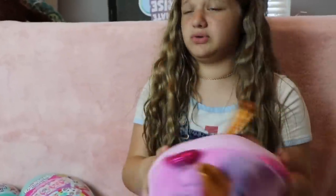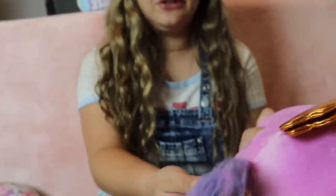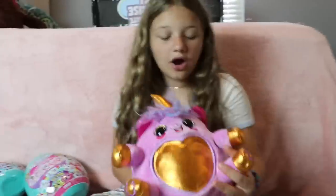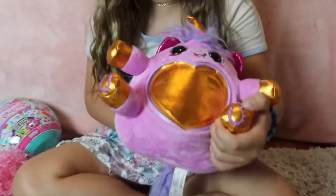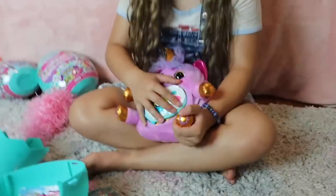Ooh, it smells really good too. Oh, it kind of smells plasticky and good at the same time. It's weird. Chemicals. Okay. Oh, it has a cute little tail, cotton candy tail. Oh, it's a little horse. It has a little horseshoe. Ooh, I wonder what it'd look like with the message.